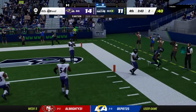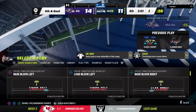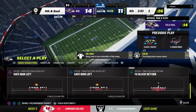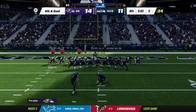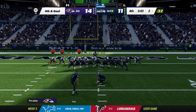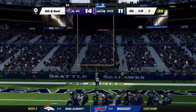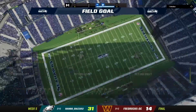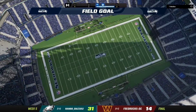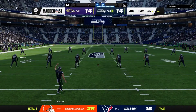Toward the pylon, caught. And he takes this down to about the 2 before going out of bounds. They do get 8 out of the pitch and catch. However, it's fourth down. And Gay knocks this one through. And in the fourth quarter, this game is tied.